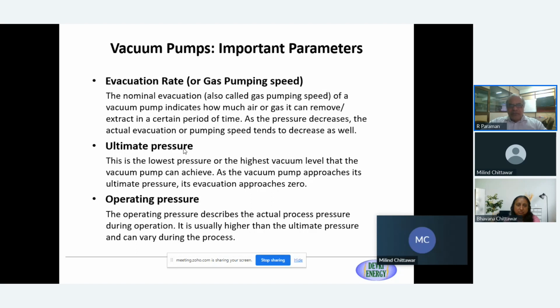The operating pressure is the actual pressure at which finally the system stabilizes. This would depend upon the capability of the vacuum pump and also the amount of gases which are being produced on a continuous basis in the process. So ultimate pressure is the lowest pressure which the vacuum pump can achieve. And once it reaches the ultimate pressure, the vacuum pump is actually evacuating nothing. It may be operating, but its evacuation is very, very close to zero. It has reached its lowest evacuation capability when the ultimate pressure is reached.